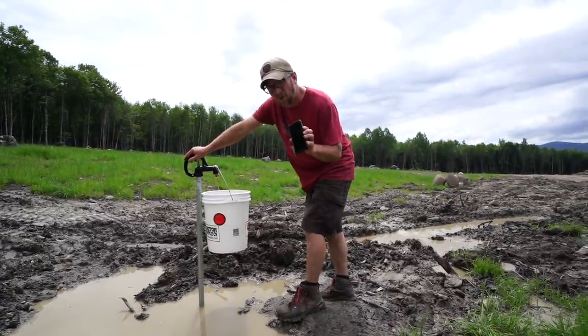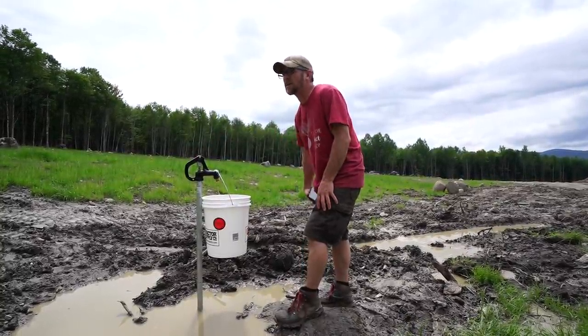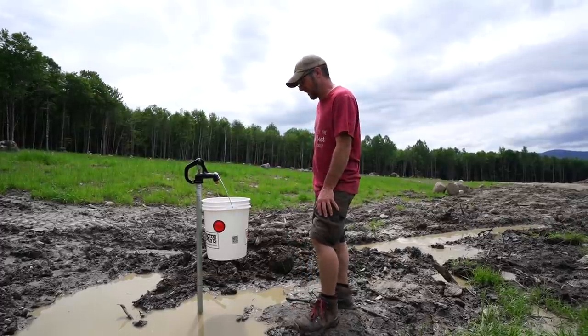All right, so 4 minutes, 10 seconds to get 5 gallons. So we get about 1.25 gallons in a minute out of here. That's not bad, I don't think.